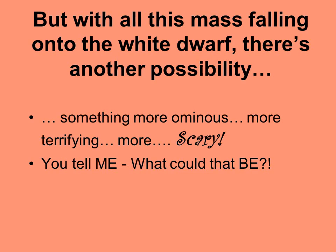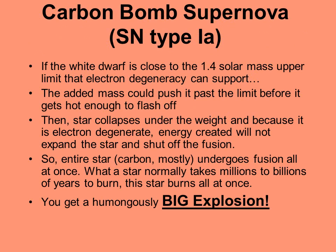That is not a nova, that is a supernova. So the so-called carbon bomb supernova is the way our textbook describes it. It's also called a type 1a supernova. And it's what happens when a white dwarf close to the 1.4 solar mass upper limit that electron degeneracy can support gets more mass and pushes it past that limit. The star collapses and then blows up.